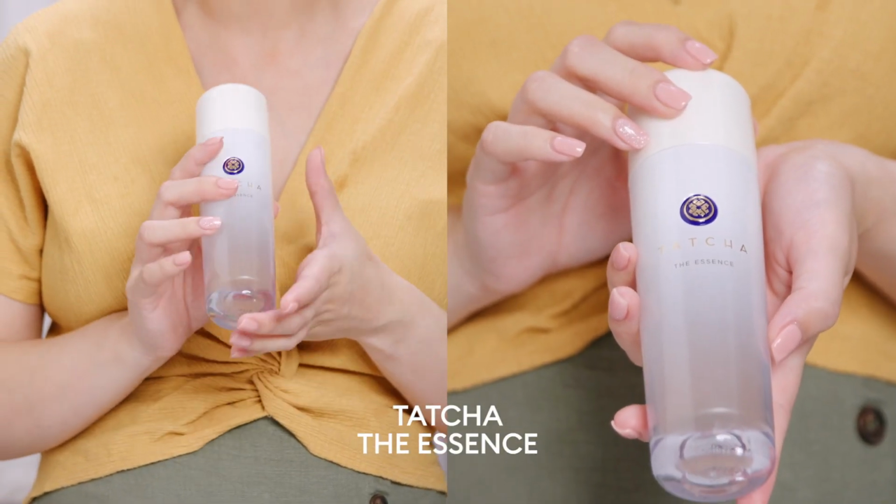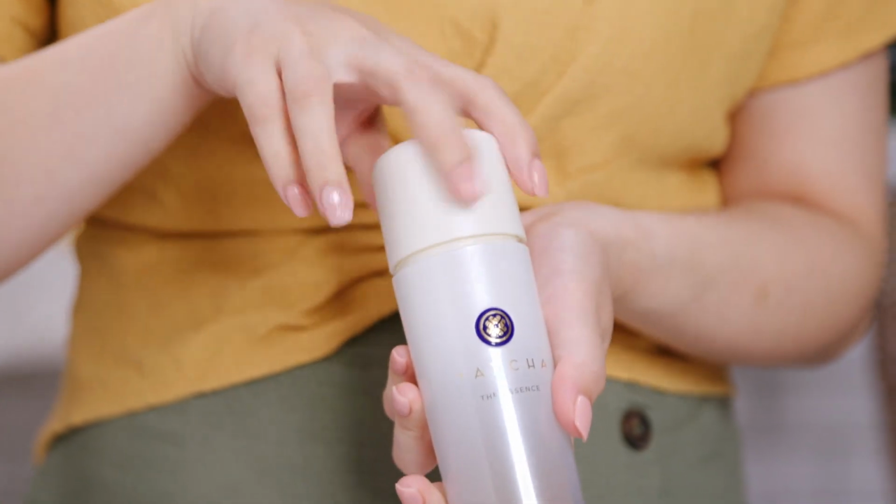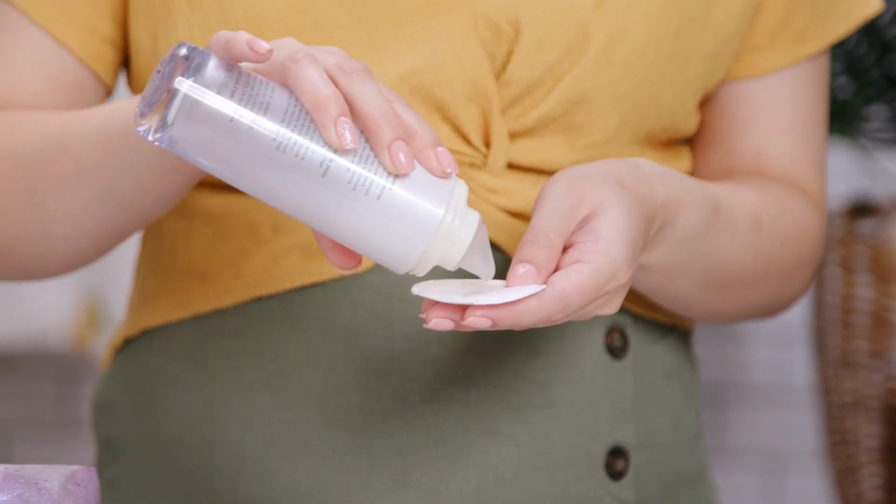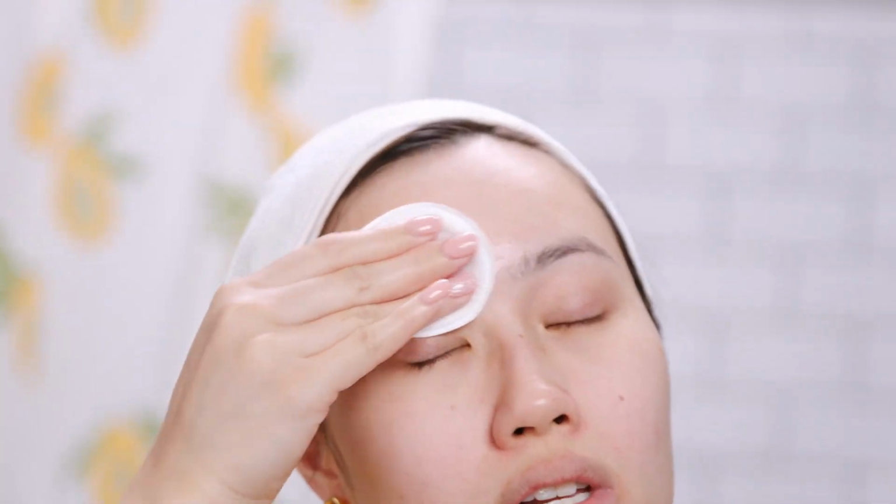So after cleansing, I like to go in with a gentle, hydrating, calming essence. This is the Tatcha essence and it's beautiful. Today, I just want to use a little cotton round just to make sure nothing has been left behind from the cleansing process. Gentle sweeping motions. I find essences and toners aren't a must have in a regime, but if you do choose to add it into your regime, it means that your serums and your moisturizers are gonna go even deeper into the skin.